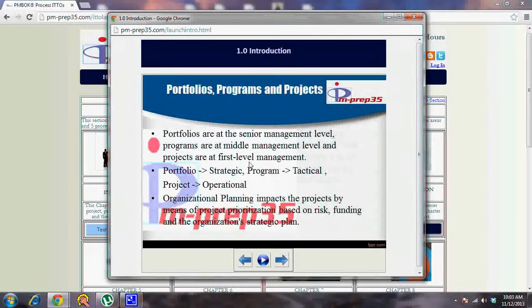Portfolios are at the senior management level, programs are at middle management level, and projects are at first level management. Portfolio is more related to strategy, program is more related to tactical solutions, project is more related to operational aspects. So when you create a product or a service, it becomes operational. So that's where the project comes into the picture.